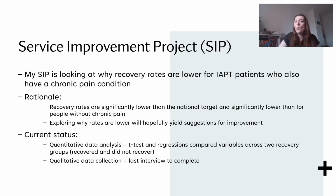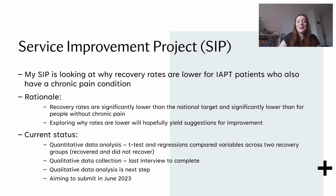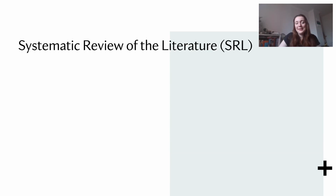So I wrote this a little while ago. The last interview has now been completed. I have done the data analysis and I'm currently working through the write-up of it. Yes, so qualitative data analysis was my next step, but I am aiming to submit in June, so I'm hoping to have a draft ready in the next few weeks or so.